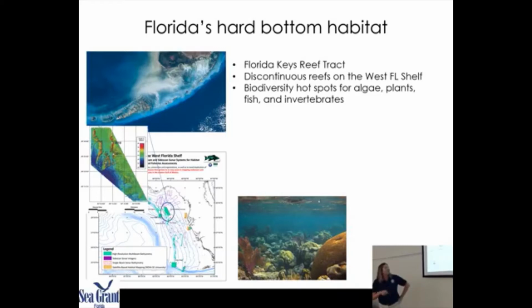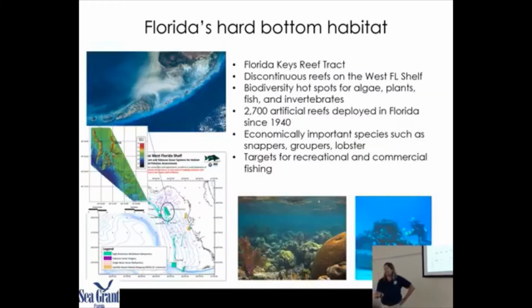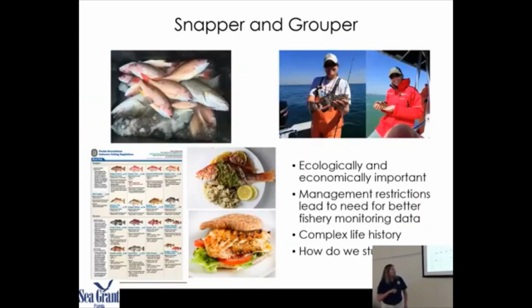Also, habitat in general like this is really good for snapper and grouper. If you haven't had dinner yet, this will make you a little hungry. Obviously, everyone loves a whole fried snapper or a grouper sandwich. They're ecologically important as well. They're economically important, obviously, but they're a big part of the ecosystem on hard bottom habitats.